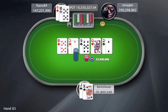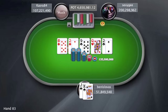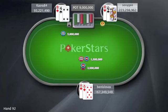Two of spades is a blank on the river, so time for Benislovas to figure out how much he can get paid, and he's going to go for a really sturdy 40 million chip bet. And Kazra kind of has to call. There are some busted draws from that flop, and his opponent definitely capable of bluffing as well. So Kazra pays off the river bet, and Benislovas back up into second.